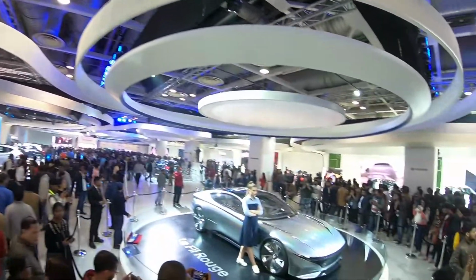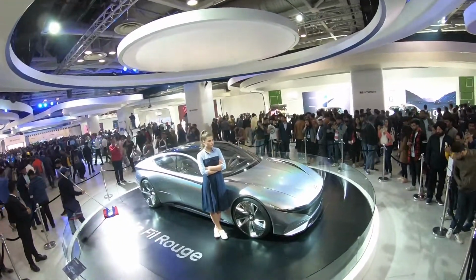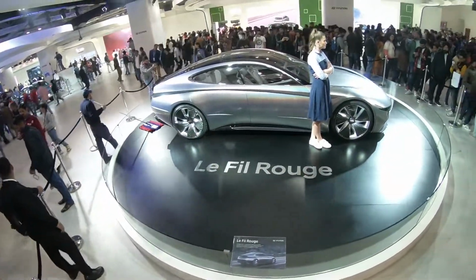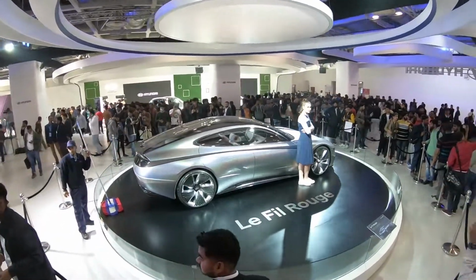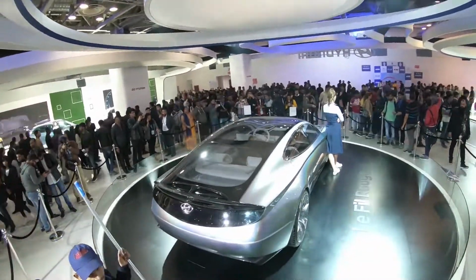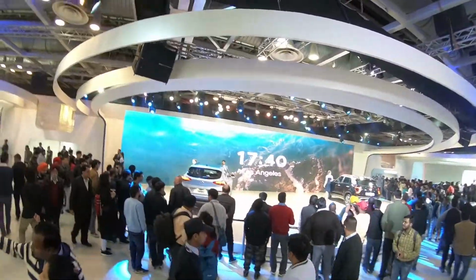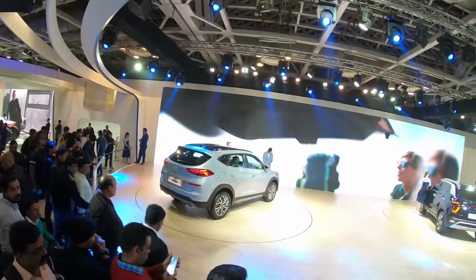So a lot of activities at Hyundai to pull the crowd. This is one concept from Hyundai. It's not an AI driven car or self driven car. It's actually a concept, but it looks beautiful. This car also looks beautiful. I really like it. Other than that, Hyundai tried to showcase all the regular cars. I would say Hyundai and Suzuki were not so great. They try to showcase all the cars that are already there or the upgraded versions of the same cars.